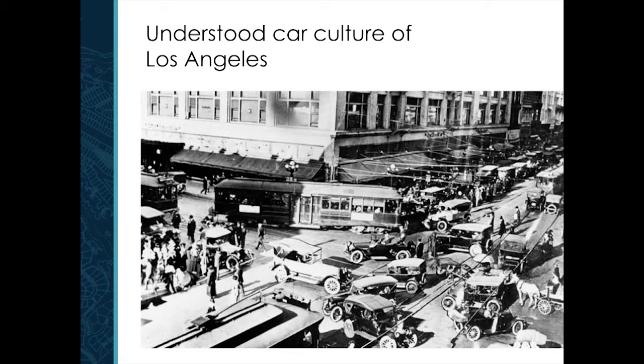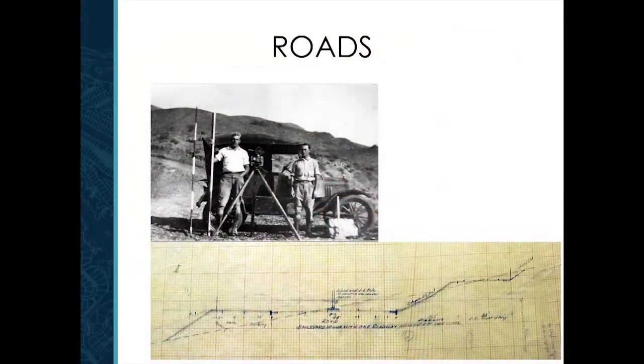Another important thing about living in Los Angeles and being a resident is they had a good understanding of the people. And the people, as you know, in Los Angeles really love their cars, even in 1920. In 1920, we have the highest per capita of car use in Los Angeles, so they knew that whatever they did had to have something to do with the car.